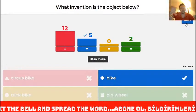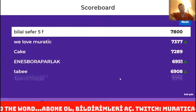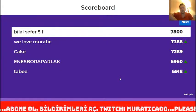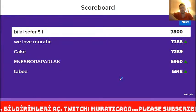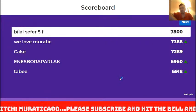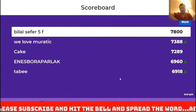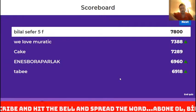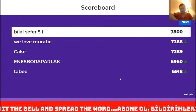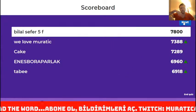Now they are almost equal. But anyways, here is the leaderboard. I can see that Bilal is number one, Villa Muradica is number two, Cake is number three, NS is number four, and Tape is number five. And Muradica, number one, is the highest climber and climbed up five places.